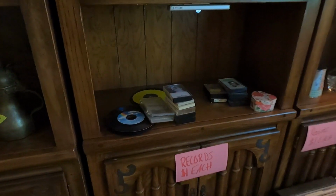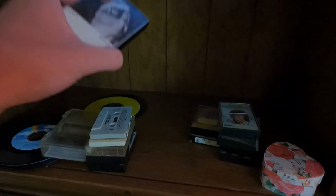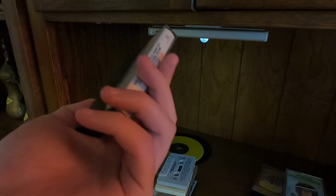I see people go to flea markets, yard sales, estate sales, thrift stores, and dig through these things to find specific records. In the comments down below, if you are a record seller, what do you look for? Let me know. I just want to learn a little bit more.